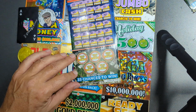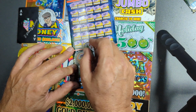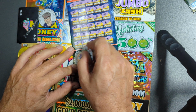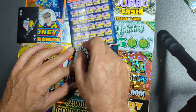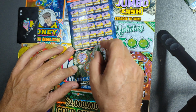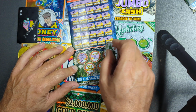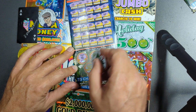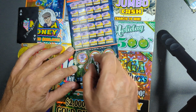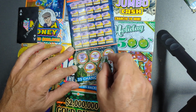Can we get a money bag? How about it? Let's find a money bag. Okay, what's the bonus look like here? We got coins. That's not what we need. We need a money bag. That is a safe. There's an armored car. And another check of nothing. And that is a ring.